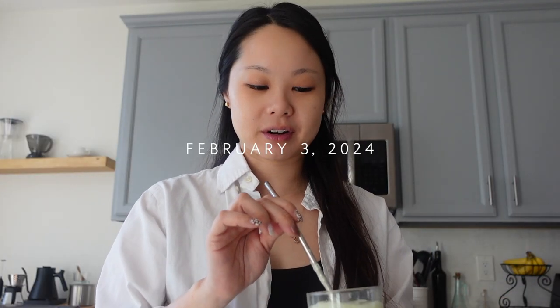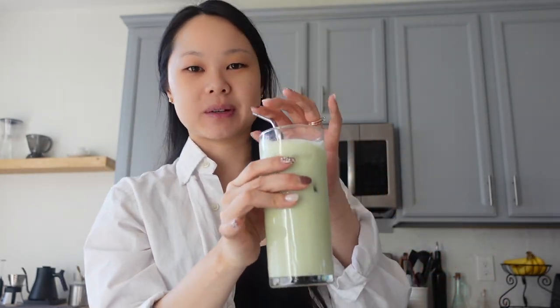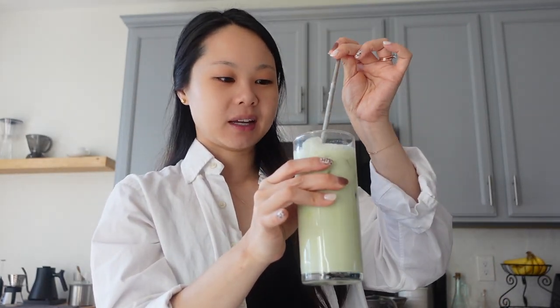Saturday, February 3rd, and woke up, got ready. I just made matcha with strawberry milk, and I really like this drink. I haven't had it in a while, but we found strawberry milk the other day, so I decided to get matcha for the strawberry milk. It's like a special treat. I can't drink this every day because it's pretty sweet, but it's good.